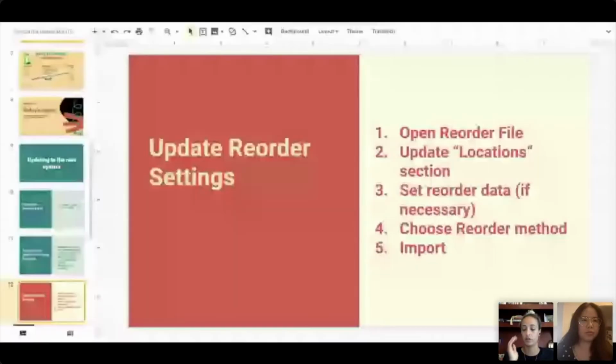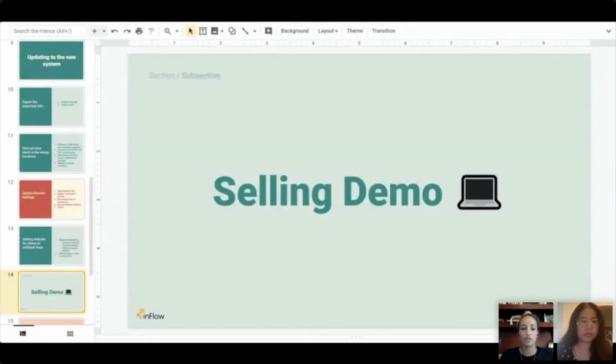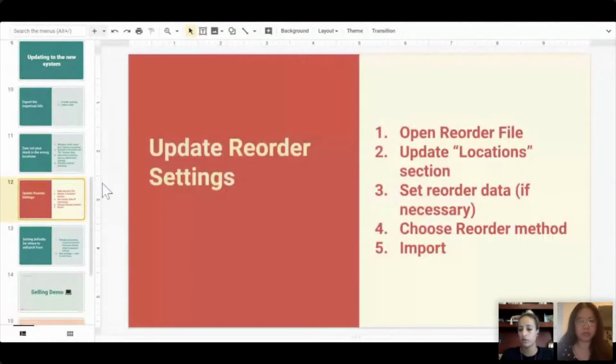So next we're gonna update our reorder settings, right? If you remember, one of the first files they exported was reorder settings, but now we have new locations and sublocations. So now we have to update those settings. I'm just going to do that with you now. Here are the steps, but I'll actually take you through the steps, which I think will be more useful.